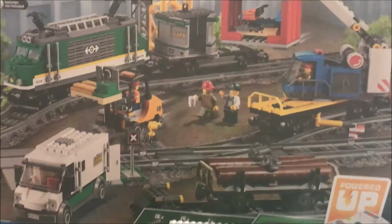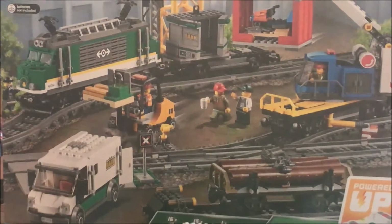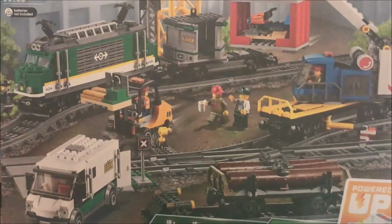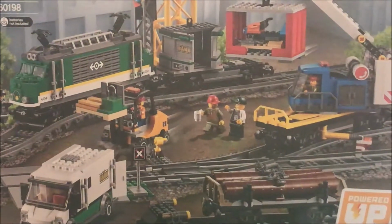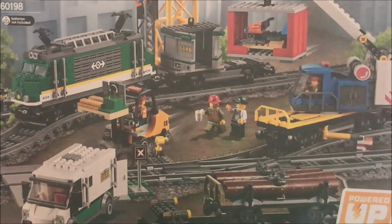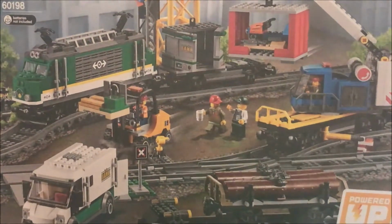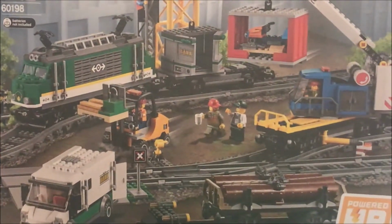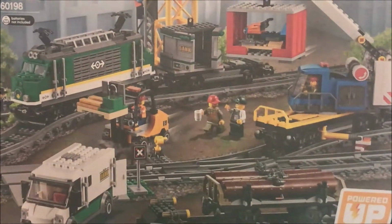So what us LEGO fans like to do is distinguish these cargo train sets by the color of the locomotive. The red cargo train back in 2011 was actually called red cargo train. The cargo train from 2010 we like to call the yellow cargo train. The cargo train from 2014, we like to call the blue cargo train. The cargo train from 2003 in the 9-volt era, we like to call the green cargo train. The cargo train from 2016, that had a similar style of locomotive to the yellow cargo train, was actually called heavy haul train. So that was nice that LEGO didn't just call it a generic cargo train.